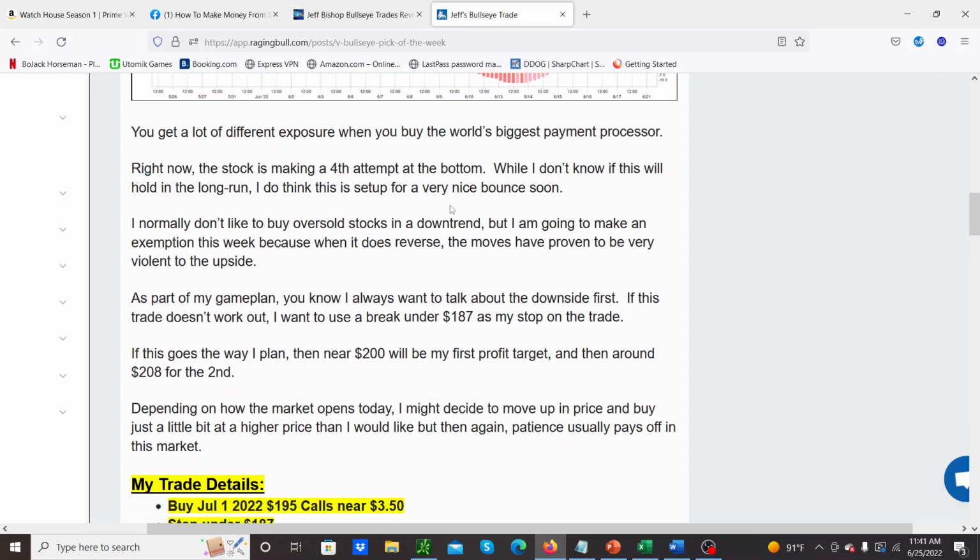So let's have a look. He was basically saying, "Right now the stock is making a fourth attempt at a bottom. While I don't know if this will hold in the long run, I do think the setup for a very nice bounce. Normally I don't like to buy oversold stocks in a downtrend, but I'm going to make an exception this week, because when it does reverse, the moves are proven to be very violent to the upside."